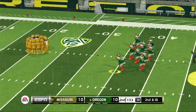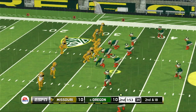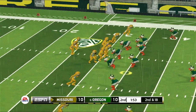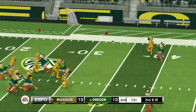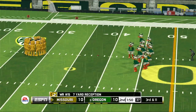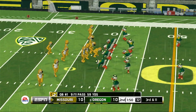It's a big-time effort sack by the defensive end. I want to also give some credit to the coverage downfield. The end never gave up on the play, but because the quarterback didn't have anywhere to go with the football, it gave the defensive end enough time to eventually chase the quarterback down for that sack. And once again, they'll come to the line trying to convert on third down.